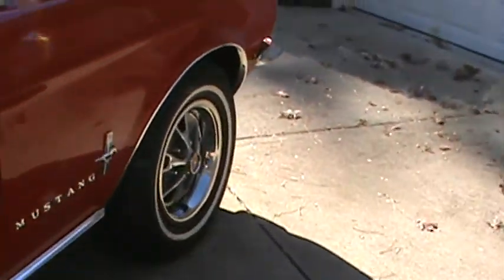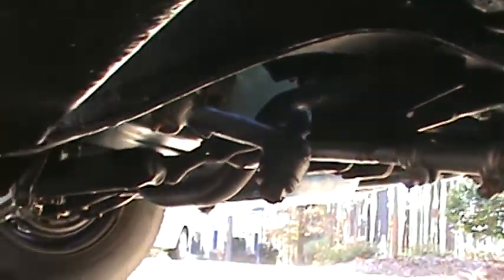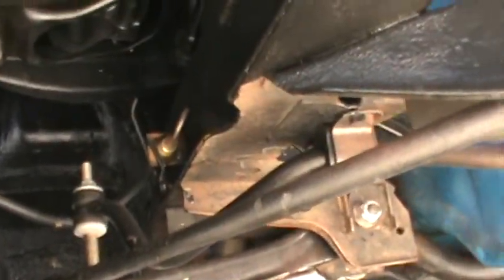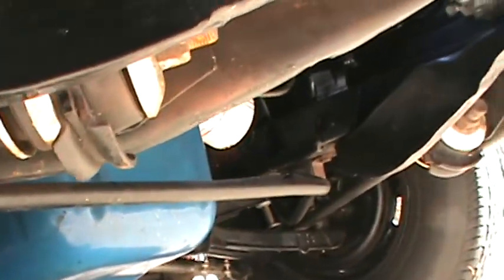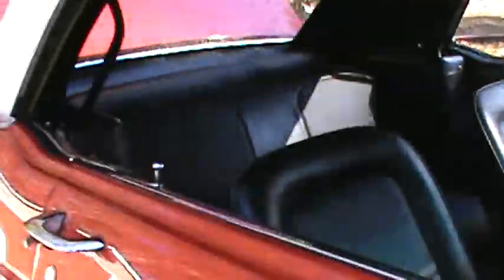Did you do anything with the front end? I mean, underneath, the ball joints or any of that area? Yeah. Clark Classic Restorations in Greenville replaced just about everything in the front end. Ball joints, tie rod ends, idler arms, anything that was even remotely questionable, they did it. And I realized that those are basically bolt-on items, but I just felt better having it professionally done. Okay.